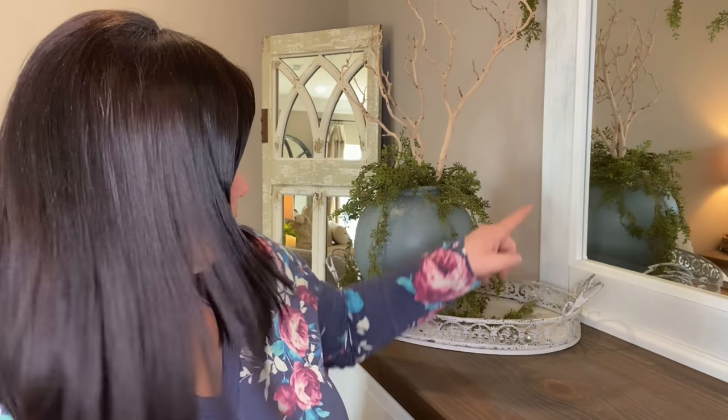Next, I have these little book boxes. You can get these at Hobby Lobby. You know, they're great to use as risers or just for decorative purposes. And I like the colors. They're kind of soft and muted, and it goes with the vase as well. So I thought I would sit them right there, just standing straight up.